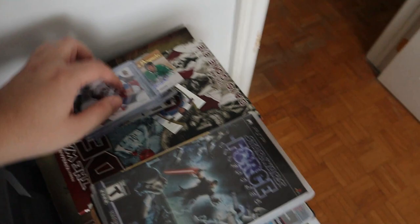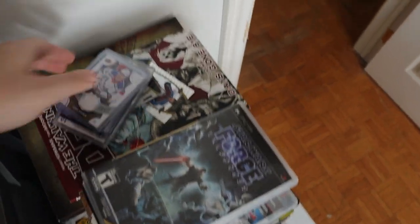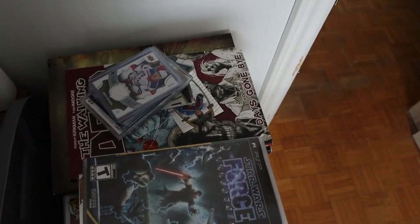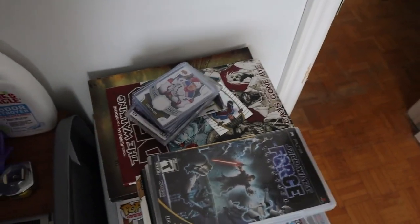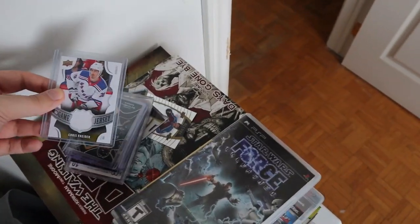I did get rid of all my hockey cards. If you guys remember back in the day, I am a huge hockey fan. I'm a hockey collector. And I did go and get rid of all the hockey cards, the $2 packs that I had, the $15 packs that I was selling, my mystery packs, because honestly, I haven't been selling for a really long time, and I just wanted to get rid of them.